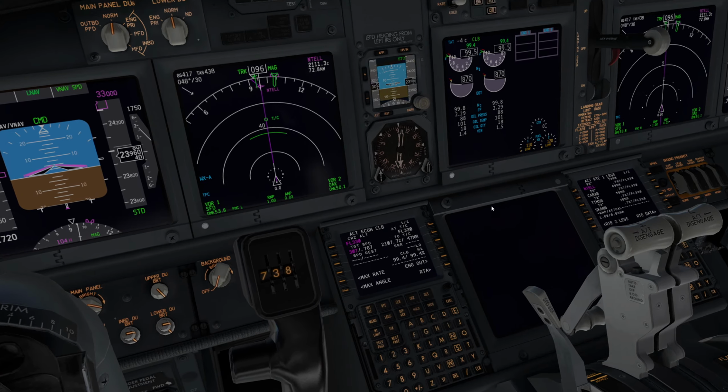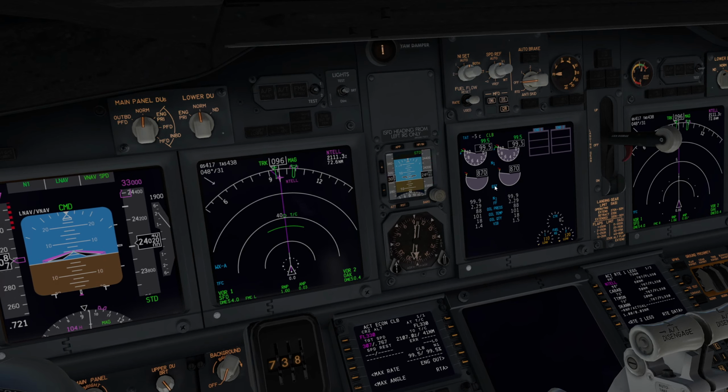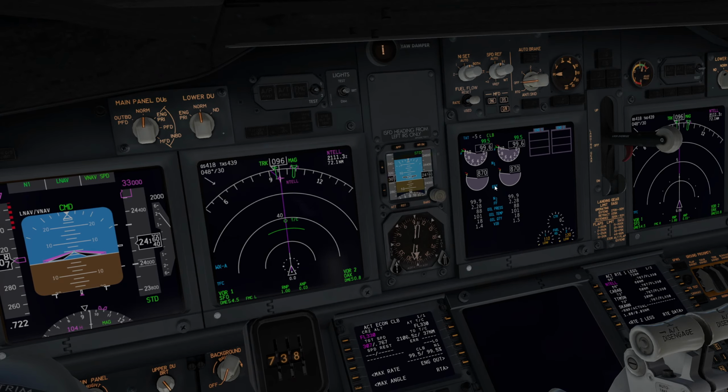Then we know the metric system is here to stay. And I do prefer the metric system, don't get me wrong, for life in general, but when it comes to aviation, don't know why, just prefer it this way. And I've forgotten to change them over since the last major Zibo release.